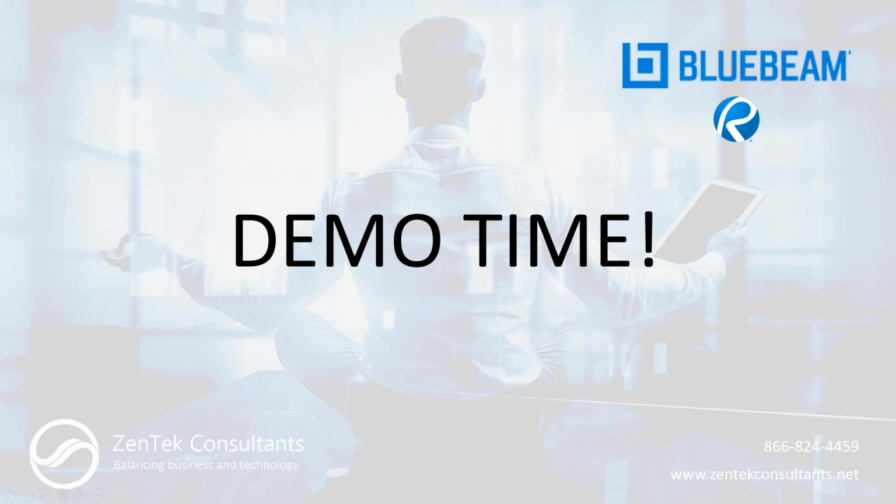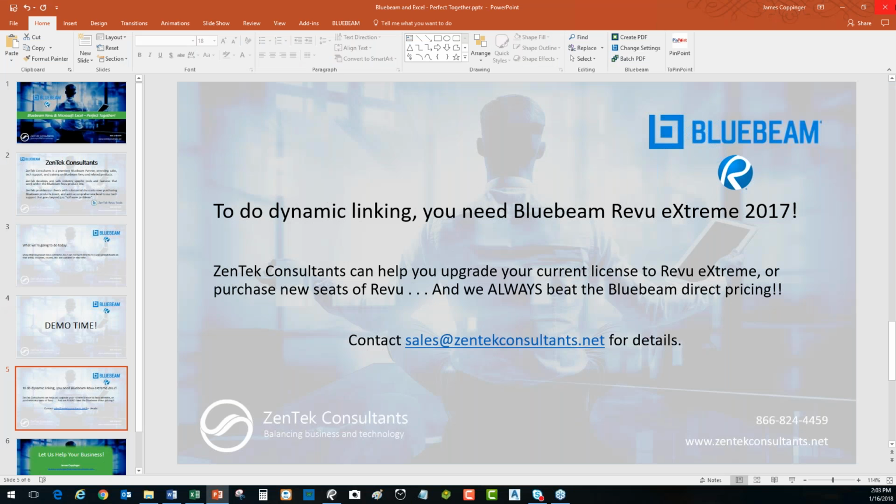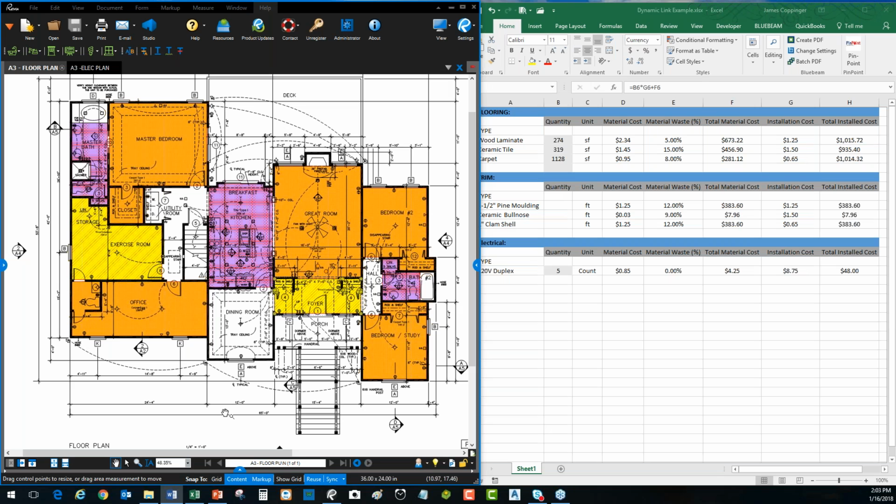Okay, so having said that, it's demo time. The only thing I am going to say here is that I'm going to hit escape on that and minimize this. Because I can only do a video screen share of one screen, what I've had to do here today is half size both Excel and the Bluebeam Revu screen. So hopefully, as I zoom in and out, you should be able to see what's going on.